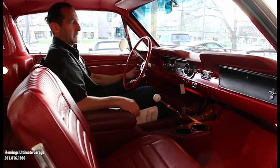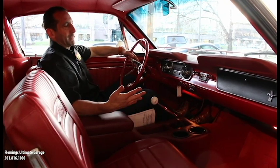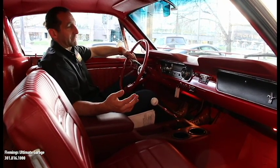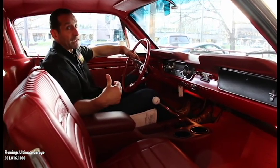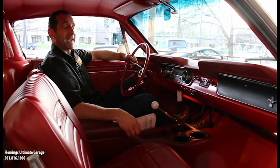Whoa, how you doing? Check out this sound, a little 289. It's been rebuilt, it's got a little extra cubic inches in it, a slightly upgraded camshaft, and an upgraded exhaust. It's a lot more power than I would have had from the factory back in the day, but hear it for a second, I think you'll like it.